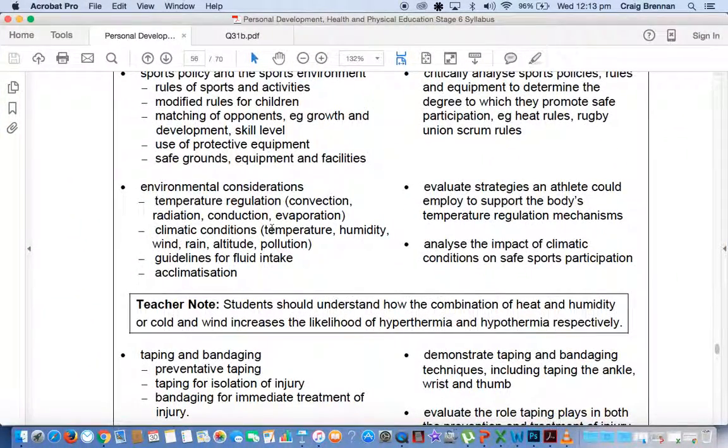We look at our syllabus here, temperature regulation mechanisms, which is only this part here. That's what was required. So I was looking for convection, radiation, conduction, and evaporation. If the question had mentioned environmental considerations, then you would have been expected probably to have all of them in. But because it's mentioned a specific key point from a dot point, it's just the temperature regulation mechanisms that was required.